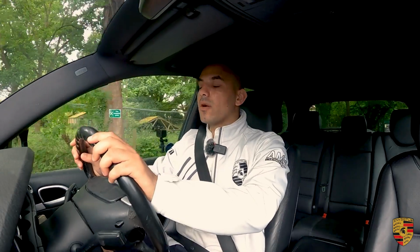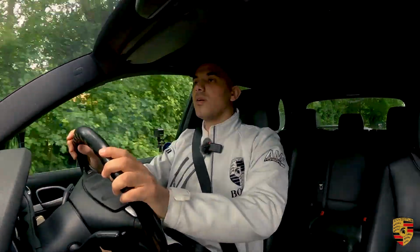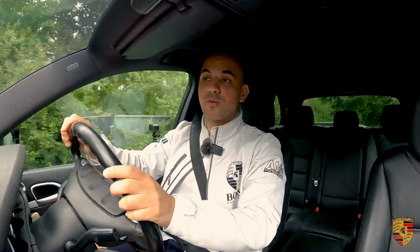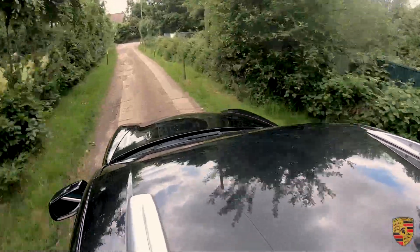Okay, right from the get-go, these are obviously designed to be driven on actual off-roads like we are on right now. I mean, these are the kind of conditions that they were tested on.